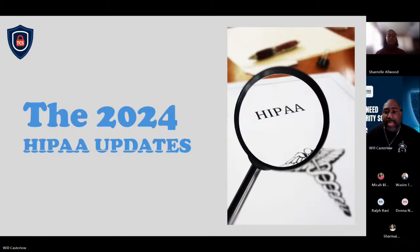These changes took effect June 25th of 2023, and they started being more strict and enforced on January 1st of this year. So the key HIPAA compliance rules changes are these. We're talking about HIPAA regulated entities. The HIPAA regulated entities must obtain a signed attestation from requesters of protected health information related to reproductive health care, confirming that the information will not be used or disclosed for prohibited purposes.